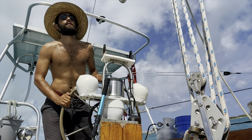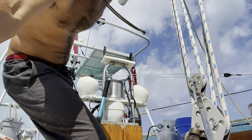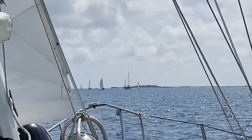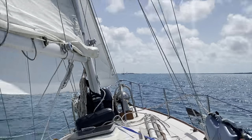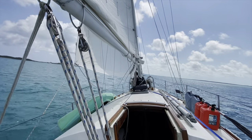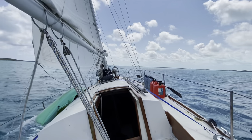Oh yeah. A lot of boats up there. Hey, that wasn't the only one with the idea. Check this out. Tis the season. This is a beautiful day. Couldn't ask for anything better. And it's perfect.